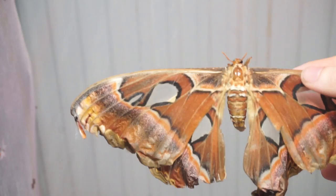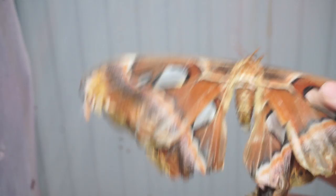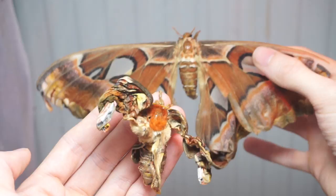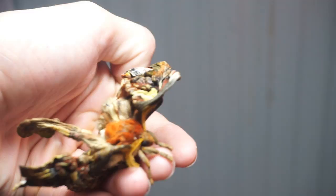So I actually have here the previous one. This is the second one that molted. The wings are a little bit crimped as you can see, but you can see the difference in these. It's a real shame that it hasn't emerged as well. So yeah, it's a real shame that this one has not emerged as well as what the others did.